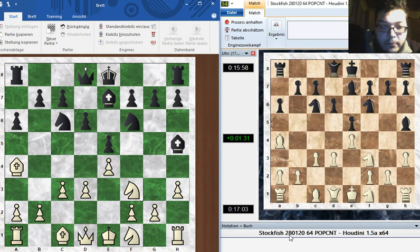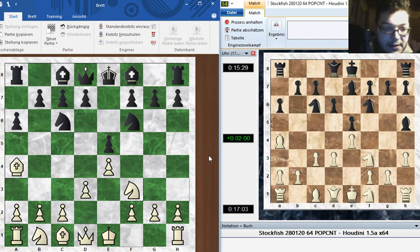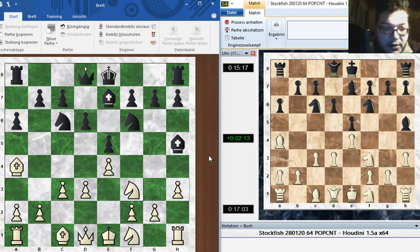So the development version from today, Stockfish 280120 POPCNT with white versus Houdini 1.5 x64a with the black pieces, and I let them play this position you see here on both sides of the board. This is a Lopez position which arises after the moves e4, e5, knight f3, knight c6, bishop b5, a6, bishop a4, knight f6, d3, d6, c3, bishop g4, h3, bishop h5, knight d2, bishop e7 and knight f1.